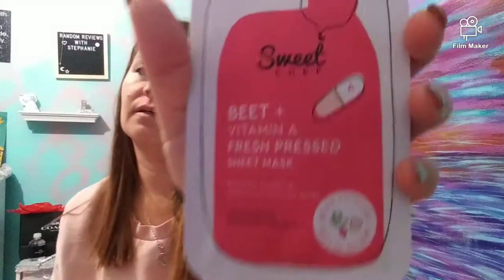Sweet Chef, ginger plus vitamin C, fresh pressed sheet mask. Then we have kale and vitamin B, fresh pressed, hydrates and smooths dry skin. Okay, and this other one brightens dark circles and uneven skin tone. And this is beet plus vitamin A fresh pressed sheet mask, refines pores and soothes rough skin. Whatever. It is what it is.